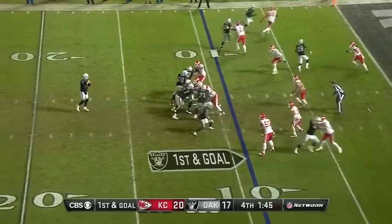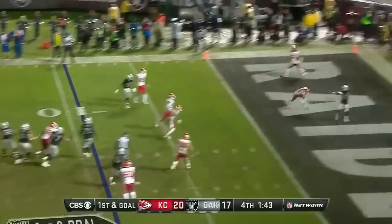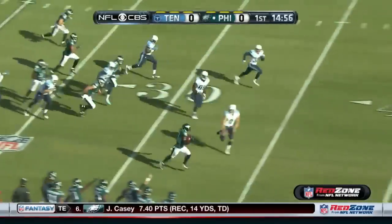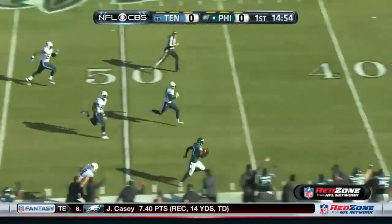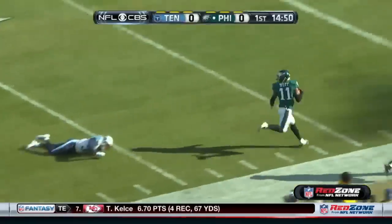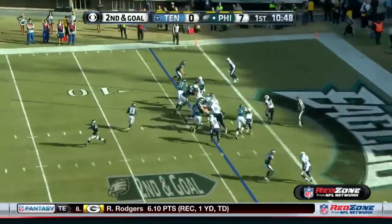What a move. Going to go up top here on first down. Down to the end zone, and he's got his target. To the 20, and here he goes up the sideline. Huff. Can he outrun the last tackler? He will. Touchdown.